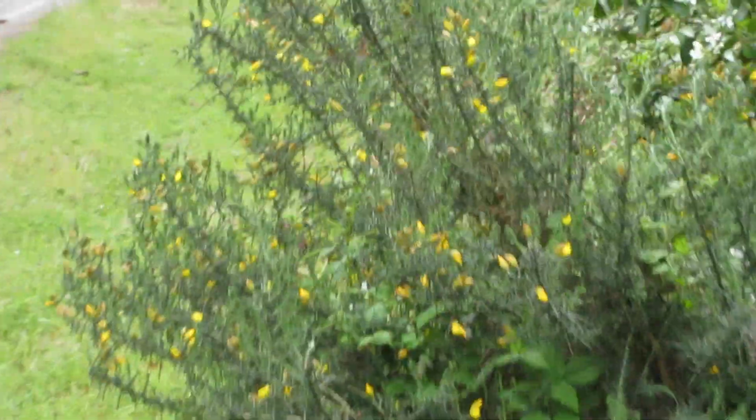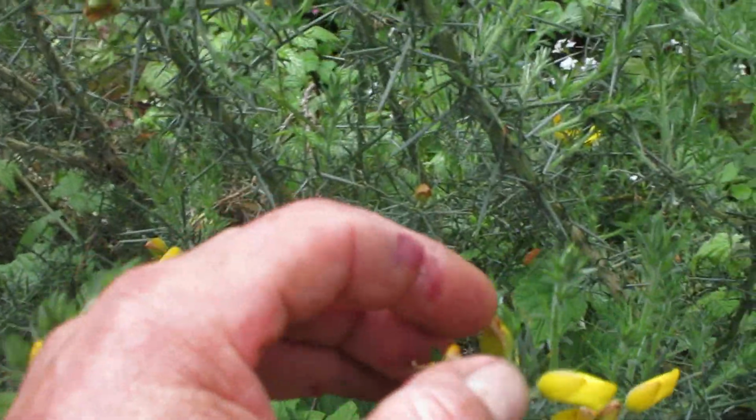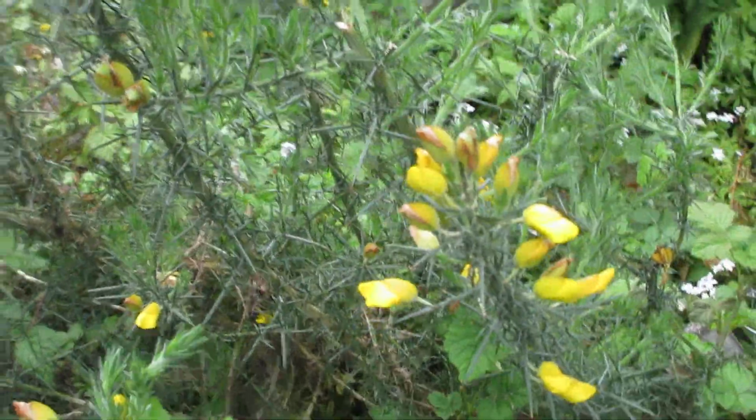Another one from Scotland is Ulex europaeus. That's Cytisus. This one here smells like coconut. It's very spiny, and the Scotch Broom isn't spiny. And this one here, you can actually make tea out of it. It's useful because I actually use the flowers for tea. It's another one that's absolutely hated as well, and they are flammable.